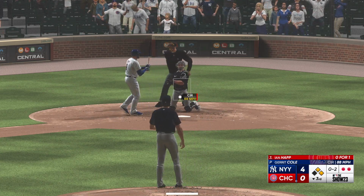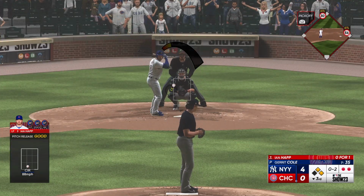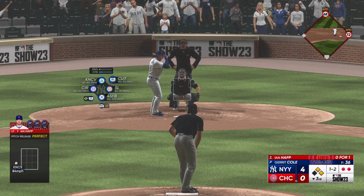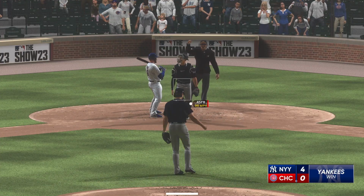Next offering is in for a strike. These fans, they are ready to cheer about something. Mastrobuoni at second. Swanson on at first with 2 down. Next pitch is inside. Now 1 and 2. And a swing and a miss, and that is the ball game.